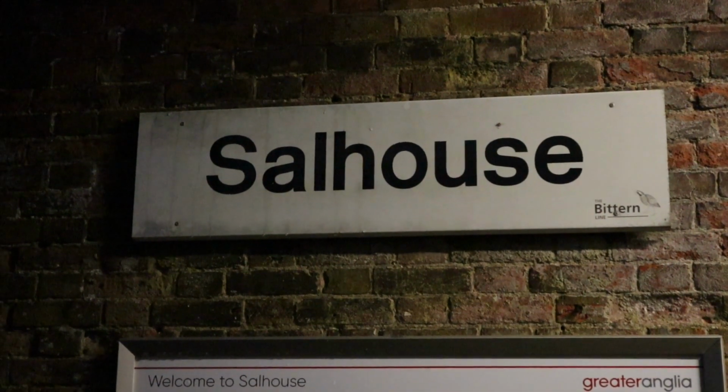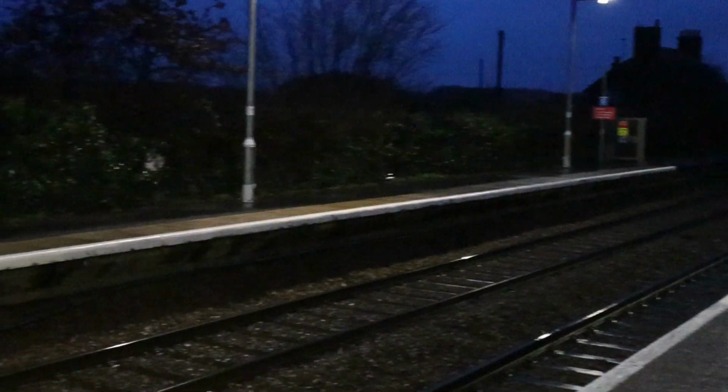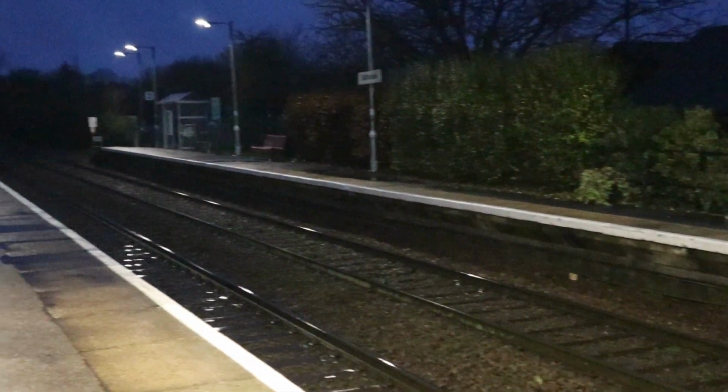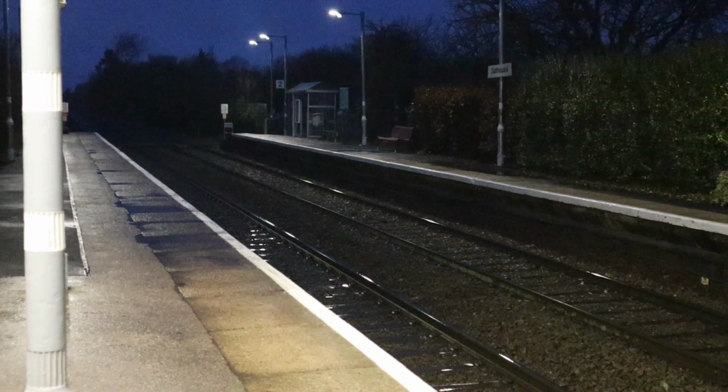We are now here at our first station of the day, which is Salhouse. Now, this is the platform I actually came in on, but because it's cold, dark and raining, I've decided to come over to the shelter of platform 1. Salhouse station was opened in 1874 and it's the first stop on the Bittern Line between Norwich and Sheringham.